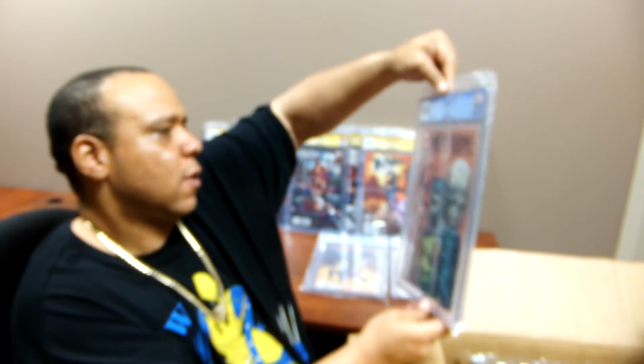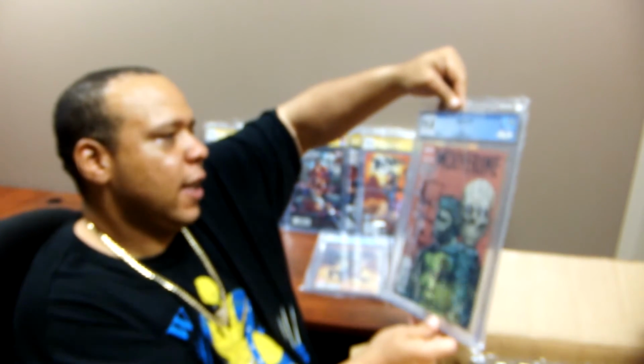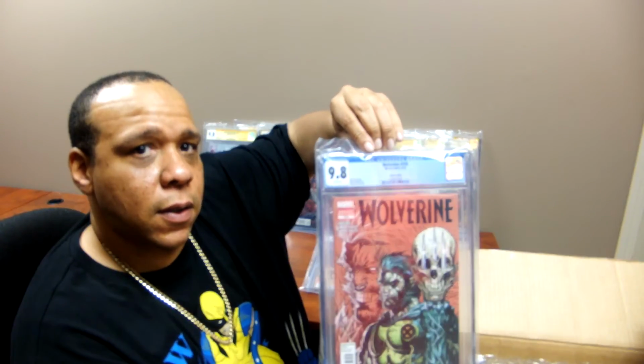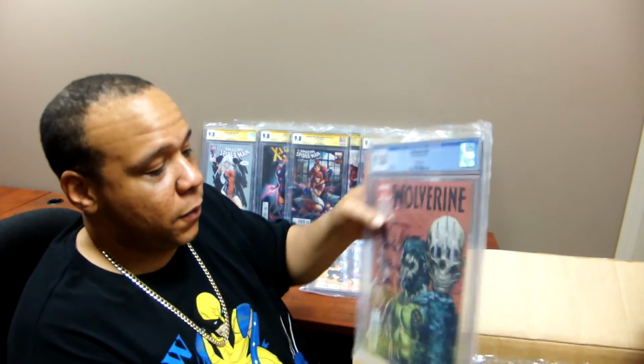All right, and then last but not least out of our CGC haul, Wolverine 310. This must have been another one that you got done, hey? That's another one that Tom got done. That's the Wolverine 310, the Stephen Platt variant. I think that's a 1 in 50 or a 1 in 75 variant. Coming back at a 9.8. It's a beautiful cover. Yeah, that is a beautiful cover.